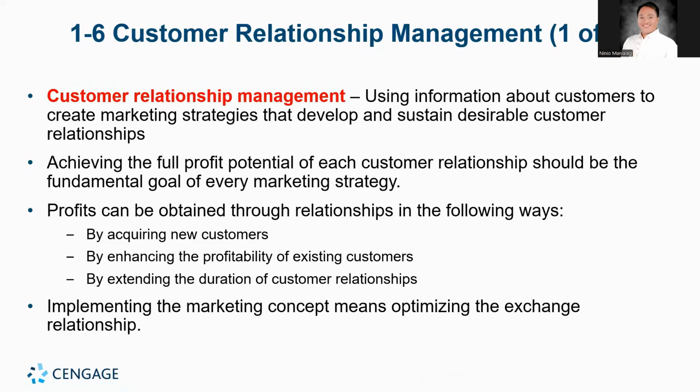CRM, or customer relationship management, is using the information about customers to create marketing strategies to develop and sustain desirable customer relationships. CRM is the process of using customer information to understand their needs, preferences, and behavior so that businesses can create better strategies and maintain strong relationships with customers.